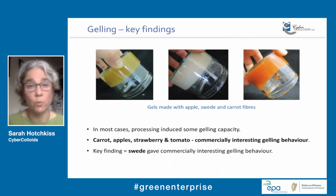And this was one of the more interesting findings from the study, because swede is available at commercially interesting levels, at least the waste products are, and also swede has very good Irish appeal. So we managed to produce fibres that had gelling capacity from swede, and you can see that they're white, which means that they could have quite broad application in a range of products.